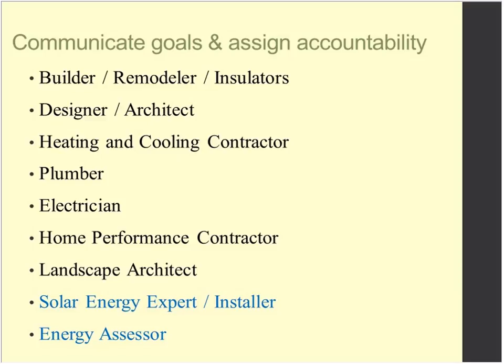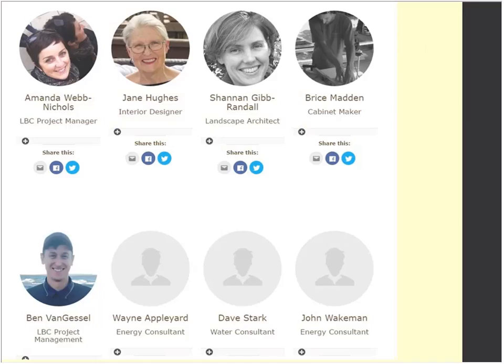And so you might also notice at the bottom here are two new folks that you might not normally see on the team. And of course, that's the solar energy expert and the home energy assessor that you're going to definitely need on the project team. And believe it or not, the landscape architect does play a role in that because there are opportunities to design landscape that can either work with the home or work against the home. So even the architects and the landscape architects are going to be playing a role in all of this.